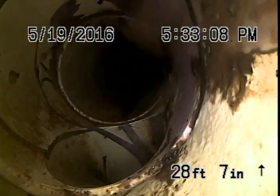Must be disconnected or something. See a ton of roots right there at the very beginning.